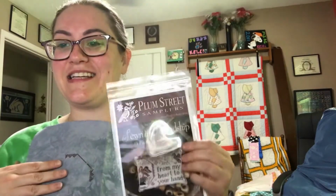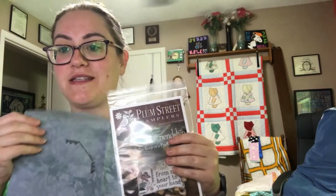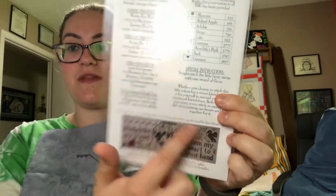So this is it. Oops. This is it, and then I'm going to sew them together as one piece. So that's going to be really cute. I love it. And so the final thing will say, a token for my friend, from my heart to your hand. So I've already done this half, and this is the one I'm working on. Very, very cute. Absolutely love it. I pulled all my own colors. It's fun to work on. So this one will also stay out in the I want to work on you and stitch on you pile.